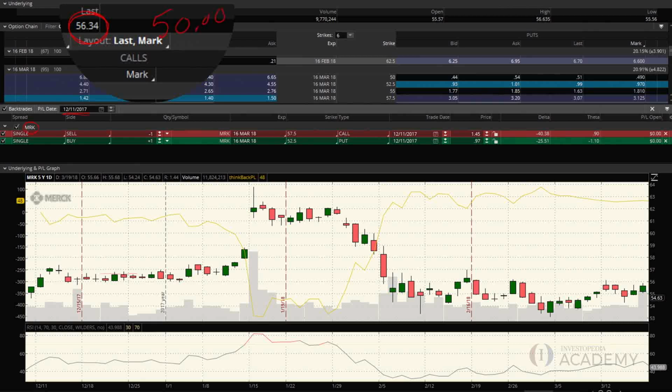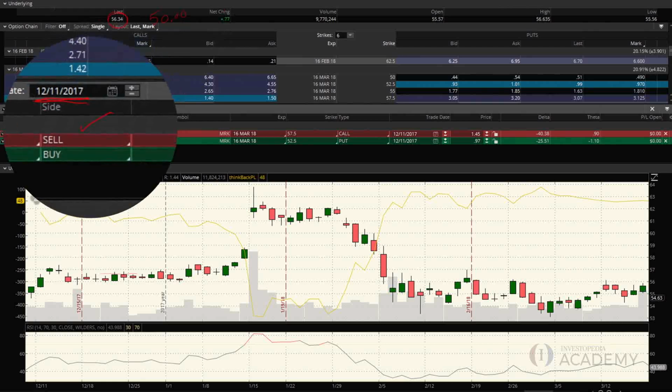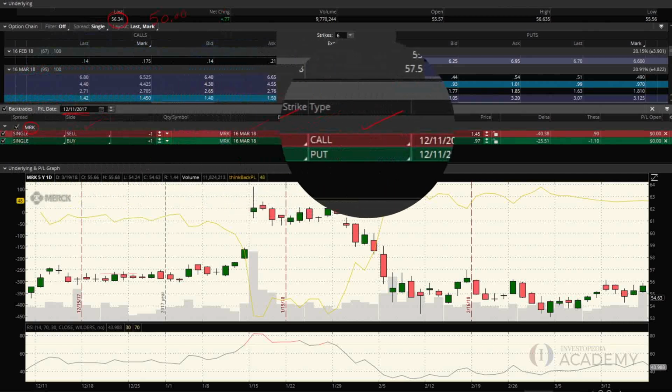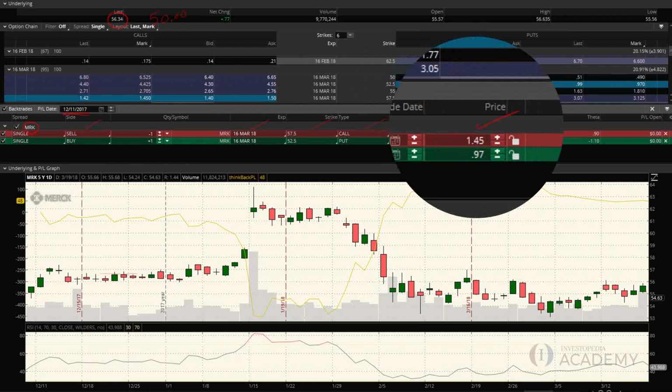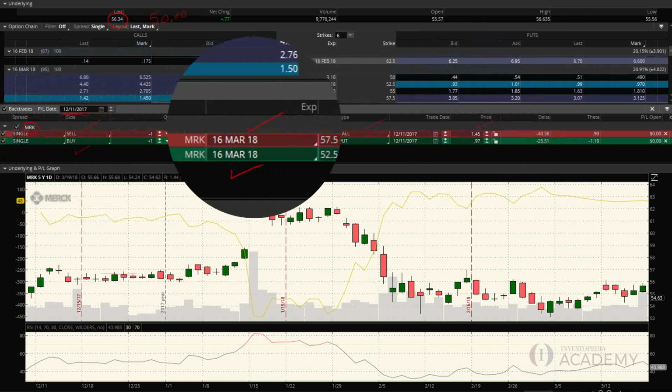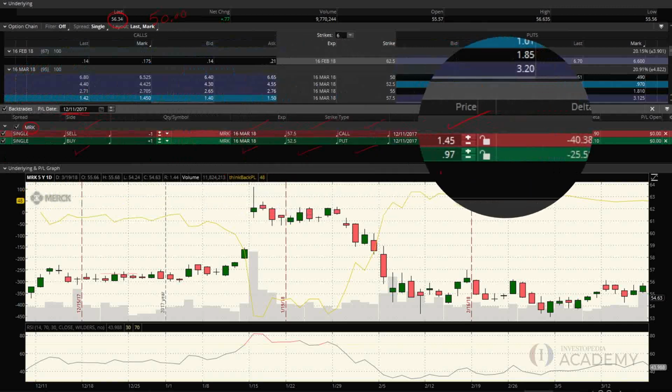So I've got a nice gain in the stock already, and I want to put on a protective collar because I'm worried about if Merck falls. So how am I going to do this? I'm going to sell one of the Merck March 57.5 calls, and I'm going to collect $1.45 for this, and I'm going to simultaneously buy one of the Merck March 52.5 puts, and I'm going to spend 97 cents. So it's a net credit of 48 cents. So I'm going to receive that in my account for this protective collar.